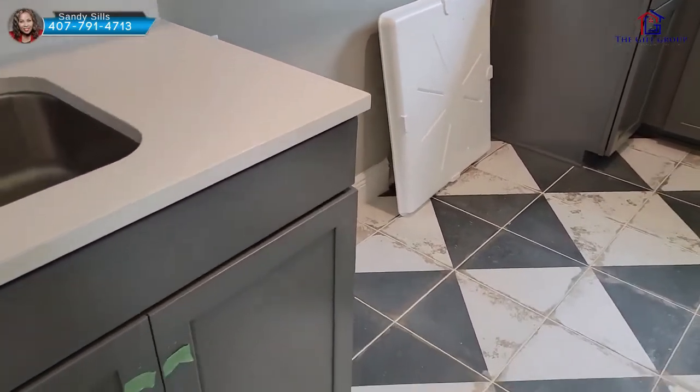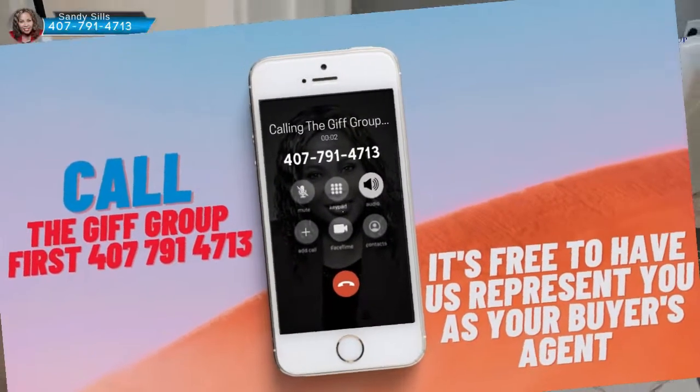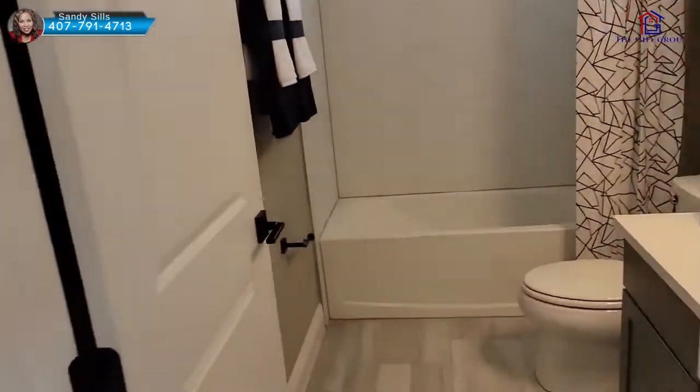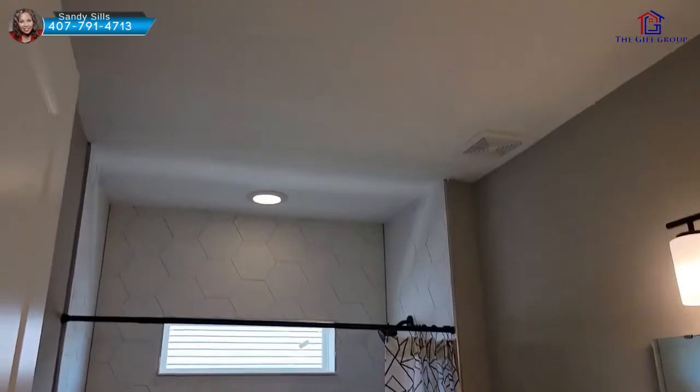But you always want to have a drip pan under the washing machine when you have laundry upstairs. And as you can see, there's a utility sink as well. The drip pan helps to prevent flooding if the washing machine ever malfunctions and water comes in, and it leaks or anything like that.